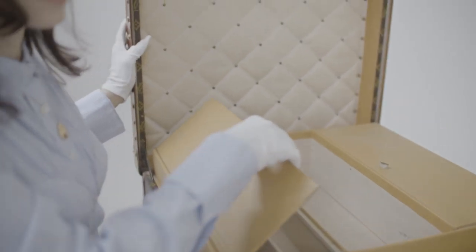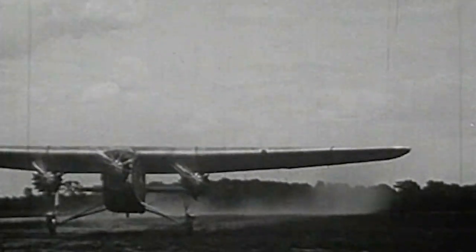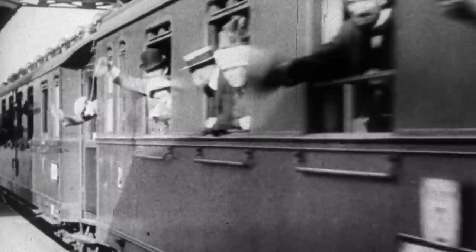The technological innovations that took place during the 19th and 20th century enabled passengers to go from steamship to plane and train, and from carriage to car.